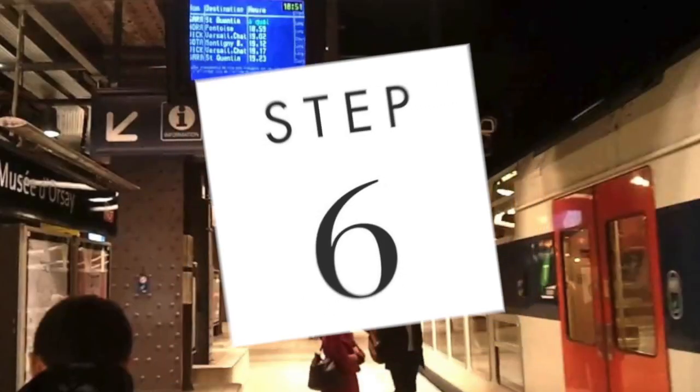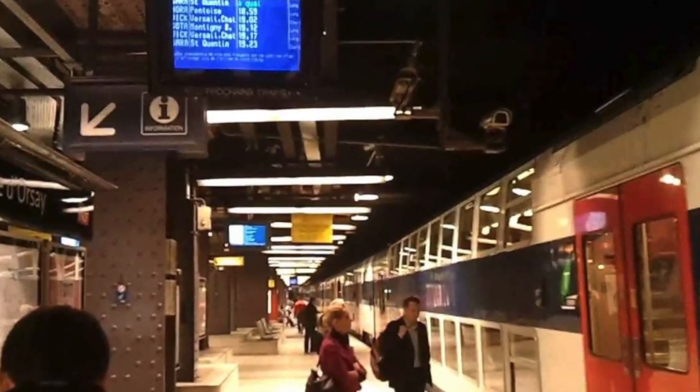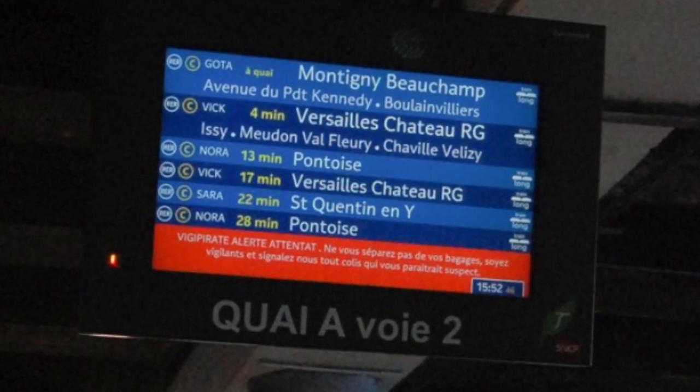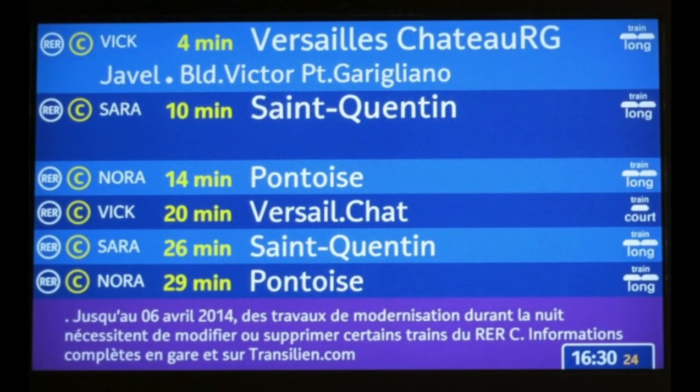Step 6. Once you arrive at the RER C platform, check the video screen on the platform to find the number of minutes remaining before your train's arrival. The topmost train on the list is the one arriving next or is currently at the platform. Remember, many trains use these platforms. Make sure you get on the one going to Versailles Chateau Rive Gauche. Sometimes Rive Gauche will be abbreviated as Versailles Chateau RG or Versailles Chat.